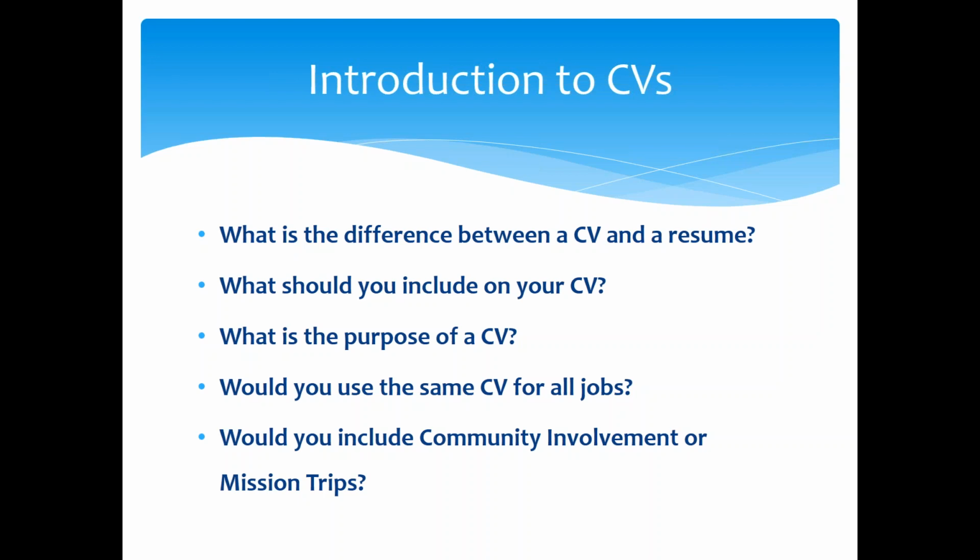What should you include on your CV? We're going to be spending the bulk of the presentation today exploring the different headings and items that you can be including, as well as how to optimally include that information. The purpose of the CV is to create a professional document that highlights your strengths and qualifications. And when we look at using the CV for all of the same jobs, you are going to be using all of your experiences. But maybe the way that we organize the content may change based on the opportunities that we're applying to.